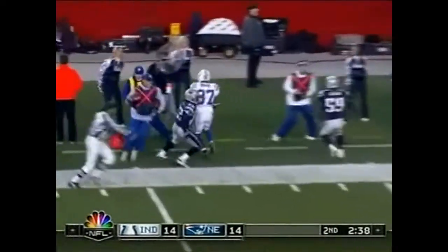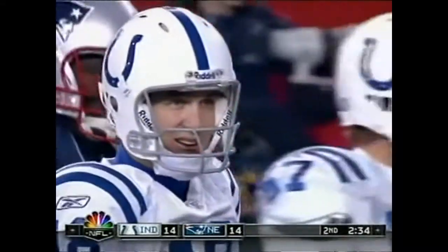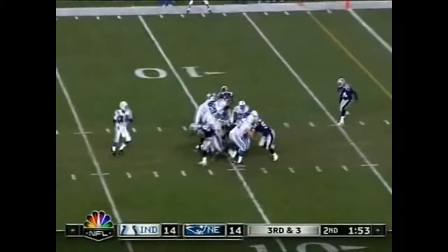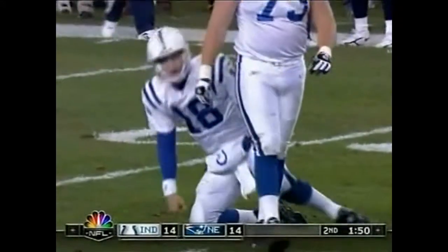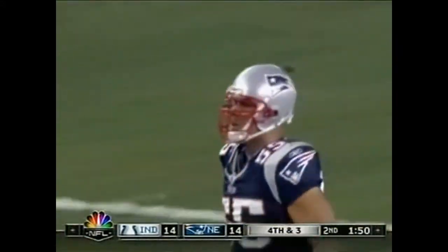Manning throws, Wayne makes the catch, and Wayne is ridden out of bounds at the 6-yard line by Asante Samuel. There's the running back. Manning sliding, throwing, and that's incomplete. So the secondary does its job. Wayne, the intended receiver, and they're able to keep him out of the end zone.